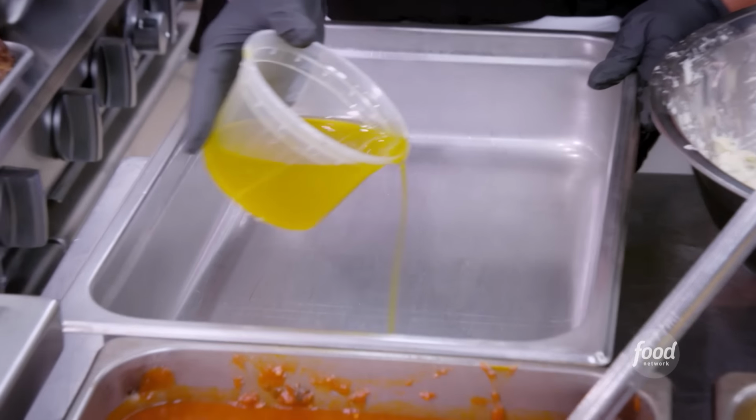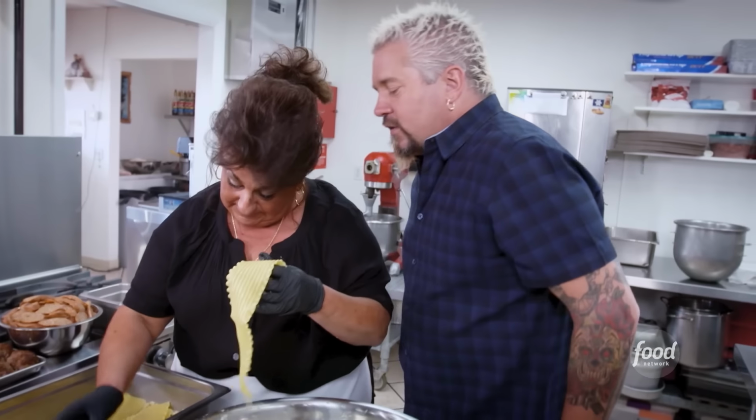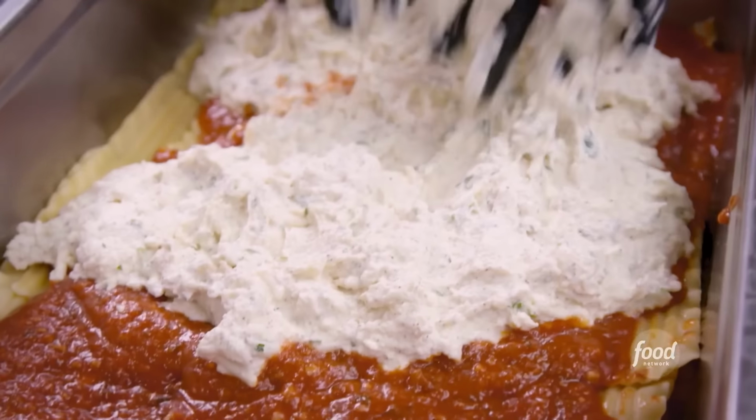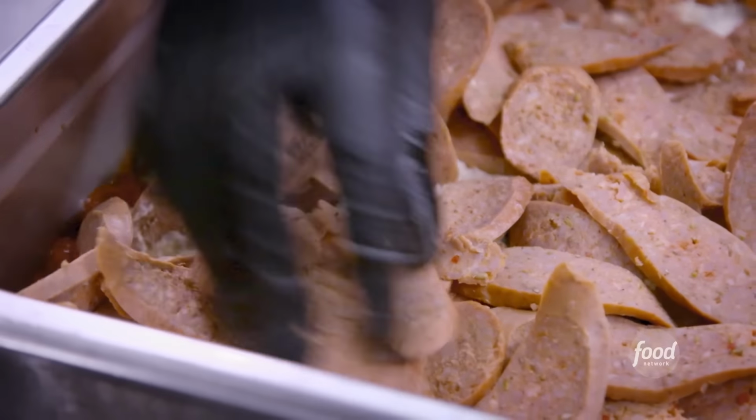All right, Vic, let's see it. Olive oil. We line our noodles up. It's got to be 7 by 7. It's got to be 7 by 7. Sauce. About half the cheese on this layer. How much of the sausage is going in there? All of it. That's a lot of sausage.